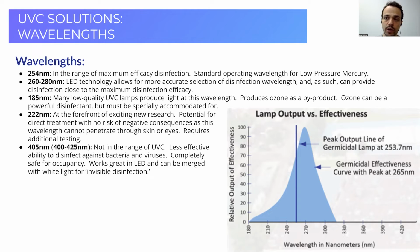254 is not quite there, but 254 can be generated by low pressure mercury lamps, so it makes it economically feasible, and it makes it feasible in terms of dosage and output. 254, again, is going to be a place where long-term direct exposure can cause temporary damage.